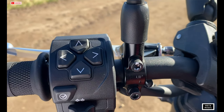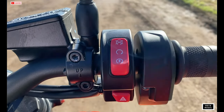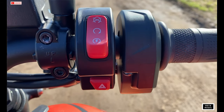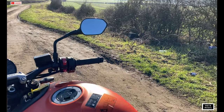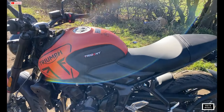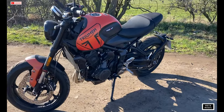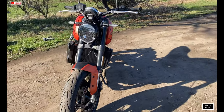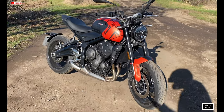Quite simple controls, nothing fancy, nothing schmancy. These are your direction through your menus, and just simple hazards and on off on that side. Nice mirrors, nice big mirrors, can see plenty behind. So yeah, seat height 805mm, which is super comfortable, super easy for even dwarfs like me to manage. And like I said, this bike is a lot of fun.